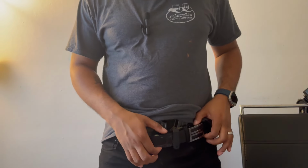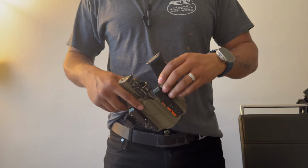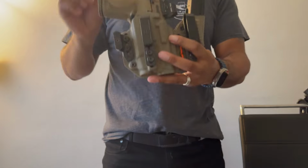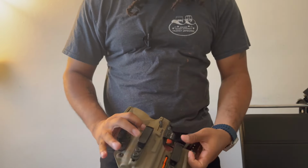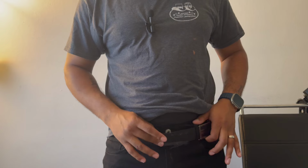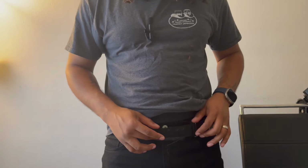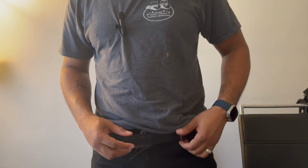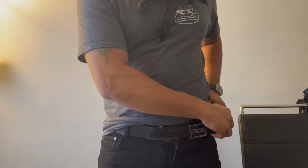I do use the, let me take this off right here before we get into this part. My bad, y'all, but yeah, that's it right there. I will show y'all that in a second. Let me set that down. I forgot to show y'all this. The belt that I use is the Core Essentials belt with the rigid option right there. I don't know if y'all can hear it, but yeah, I do use this Core Essentials belt.